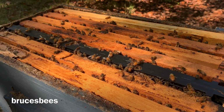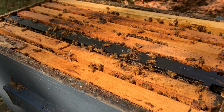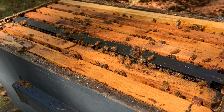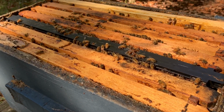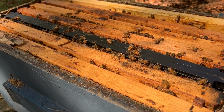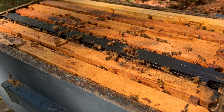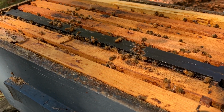You can see it's just a 7-frame hive. This is a hive body I built back, gosh, I think my second year of having bees, just to experiment with it, and I've just kind of kept it going out here. It's always had bees in it, and so I've always just kind of left it alone, but it never has really grown like I wanted it to and produce a lot of honey. I may just put them in a 10-frame box here in the near future, but the bees seem to like this size box. Anyway, enough of that.